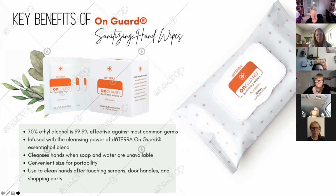So yeah, I love these On Guard sanitizing hand wipes, because they are so convenient. I'm constantly grabbing a few of the little packets and stuffing them in my purse or my wallet, my car. But then the little package that has the ones that you can just pull out are great in the bathroom and the kitchen.